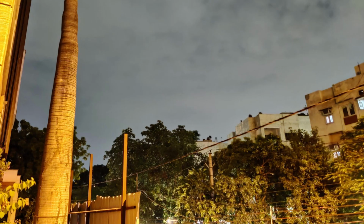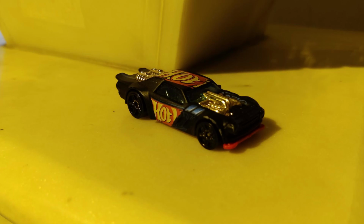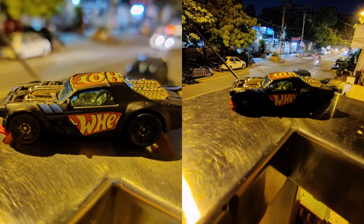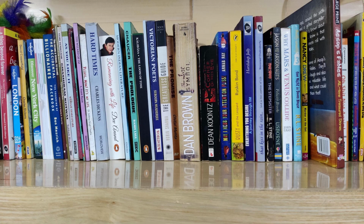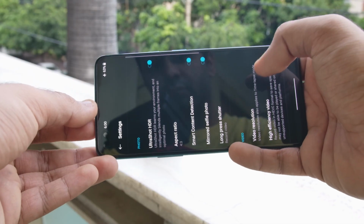The nightscape mode takes fairly decent pictures in low light, especially with the primary lens. The Nord does suffer from significant color casting issues in low light which could result in inaccurate colors. The drawbacks include lack of contrast while shooting indoors, low light color casting, and some minor app bugs here and there.